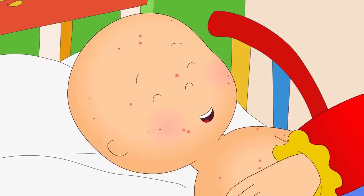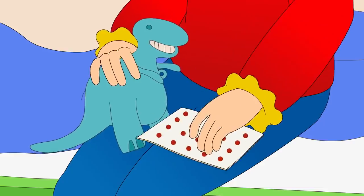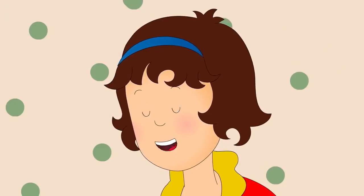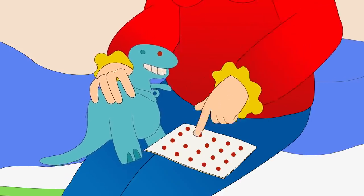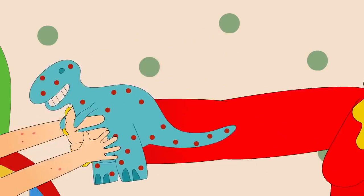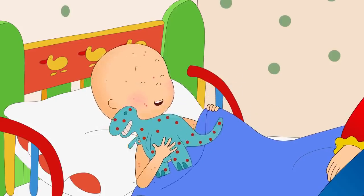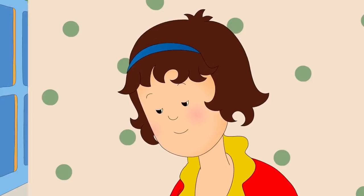Mommy, that tickles. Once Mommy was done, she pulled out a sheet of stickers. What are those stickers for? It's a surprise. Mommy put the red dots on Caillou's dinosaur. My dinosaur has chicken pox too! Soon me and Dinosaur are going to feel much better. Then I can go play with Leo.